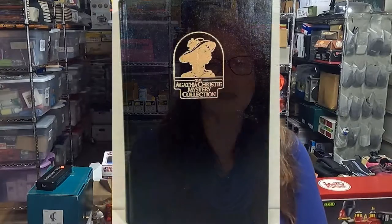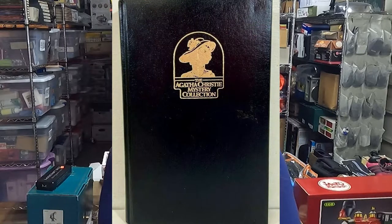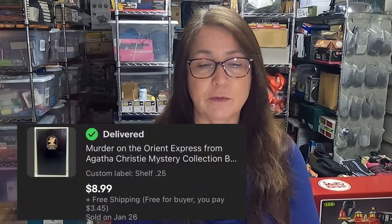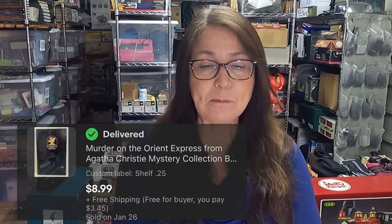Next is a book. It's the Agatha Christie Mystery Collection. I paid 25 cents for it. Kind of took a chance on it. I don't usually sell too many books unless they're book sets, which I love. So I did end up getting $8.99. I've only had this for a few weeks, probably listed.